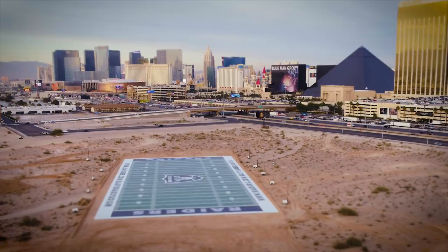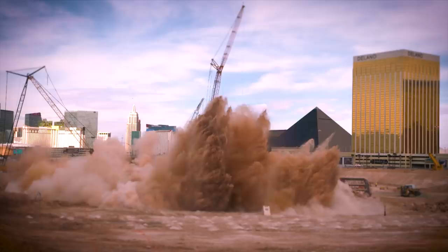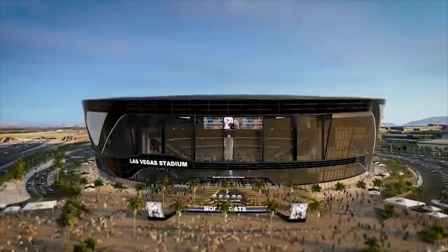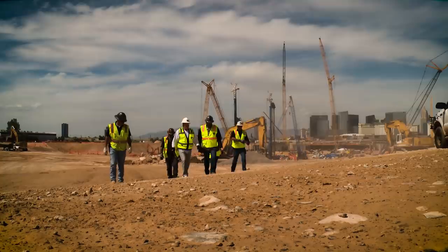November 13th, 2017. The first shovel of dirt was removed from a 62-acre plot of land just west of the Las Vegas Strip. We got to bam, bam, bam, bam, yeah. The Raiders, united with a team of tireless leaders from Nevada, are creating an ultra-modern, permanent stadium for the Raider Nation to call home. These are the stories of the people and the project, told from the ground up.